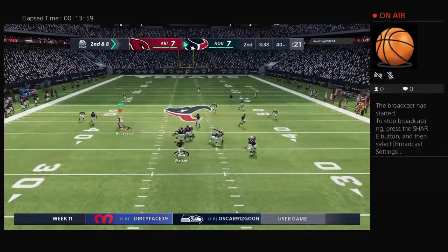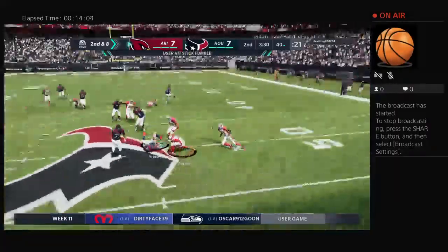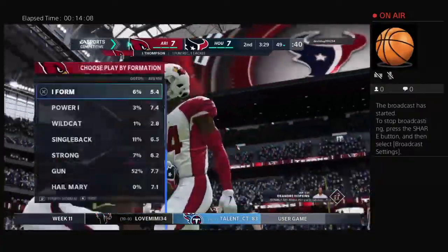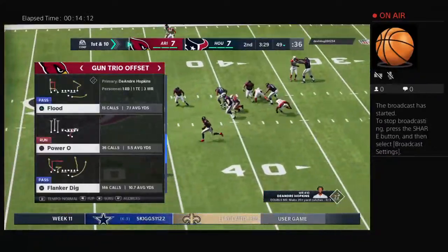From the 40 now on 2nd down. Watson steps away. Oh, the ball is out. Watson lost it. And the Cardinals have got it. Going the other way. And they get the football. They'll set up shop at their own 49-yard line.